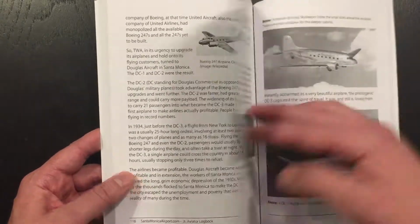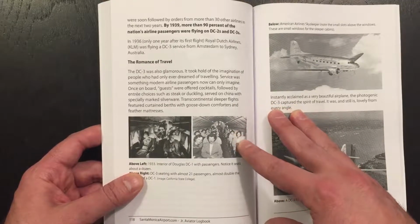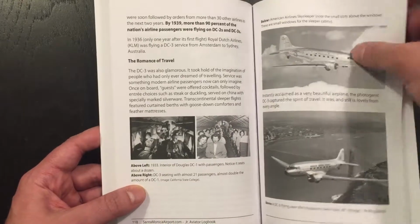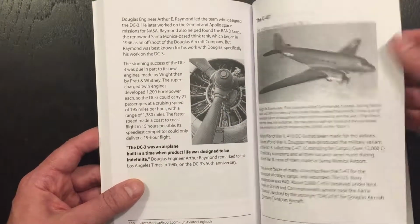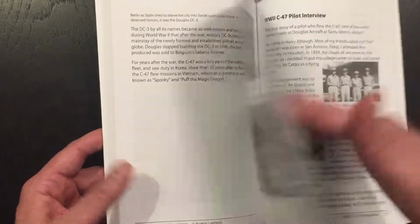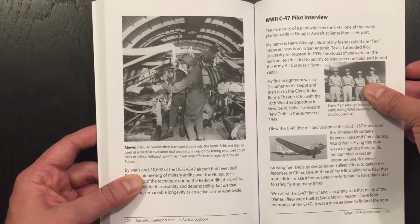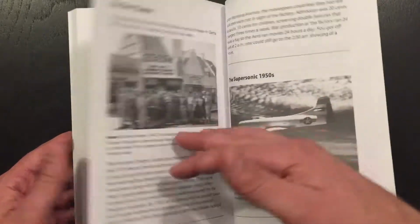It was one of the first planes that actually made it possible for American Airlines and other airlines to be profitable. They had up to, as you can see right here, 21 passengers. It was the first time that it was cost efficient. And then the military version of it and how it changed the world. We walk you through what it looks like on the inside, all these different airplanes. And we interview a real World War II pilot over here on the right and how he flew them overseas in a really dangerous mission.